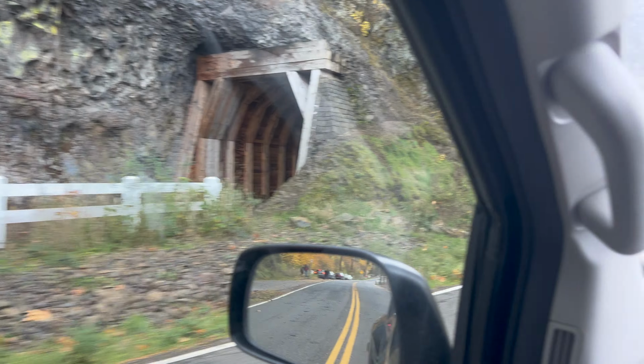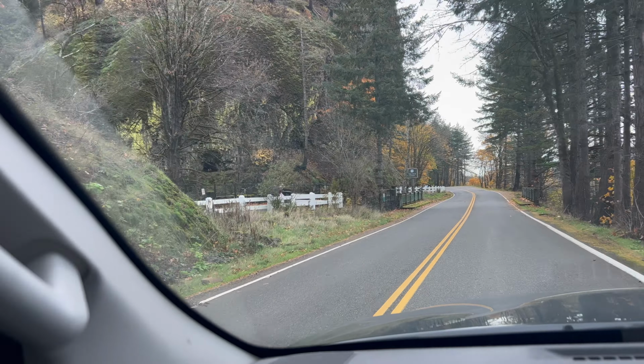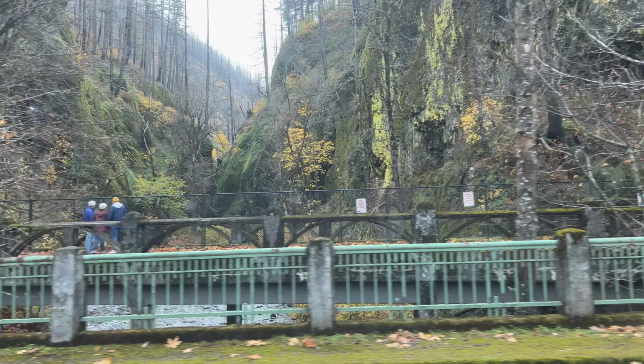On to the next falls. Some kind of old tunnel along the road here. Looks like you can walk through it. Part of a trail. And probably another falls here. We go slow. A big deep gorge. Wow, that's beautiful.